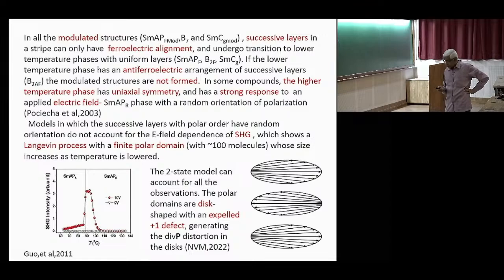As you cool from the isotropic phase, they have a smectic A structure, but with very unusual properties. You apply an electric field, it shows a polarization which depends upon the field. They call this the smectic APR phase, the randomly polarized layers. And in fact, Osicha et al. in 2003 also found this phase.